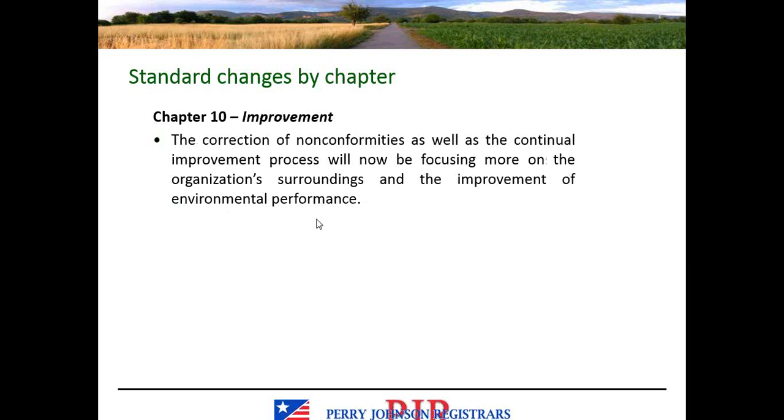And then lastly, we have the improvement section. So the correction of nonconformities as well as the continual improvement process will now be focusing more on the organization surrounding and the improvement of environmental performance. So the new 2015 version requires that you show improvement in your environmental performance.